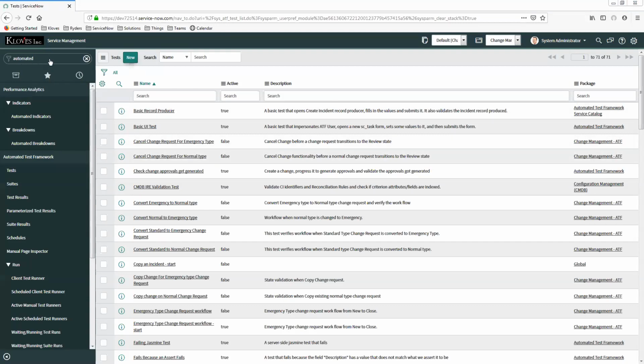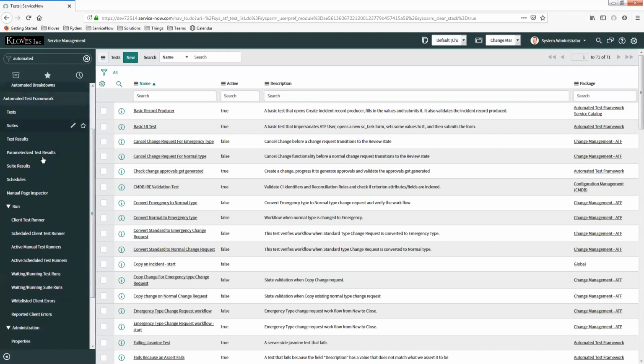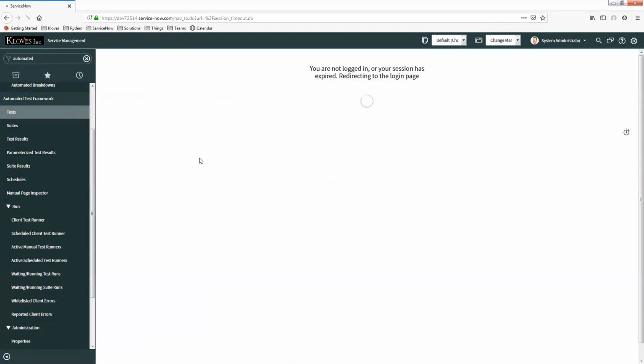Okay, so if you go to the Navigator on the left-hand side, type in automated, the automated test framework application menu will be filtered down. The very first one is tests. So if I click on test, it will list all the tests here. ServiceNow is coming out with a lot of different tests.